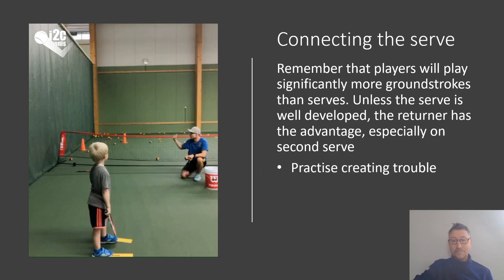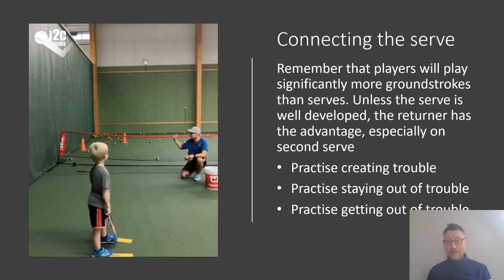So I believe that we have to practice three things. We have to practice creating trouble, in other words, using the serve to create an advantage. We have to practice staying out of trouble. That means serving in a way that doesn't give the advantage to the returner. And thirdly, we have to practice getting out of trouble. That means that we may serve in a way that isn't particularly effective, where the returner initially gets the advantage and we are forced as the server into a more defensive situation.